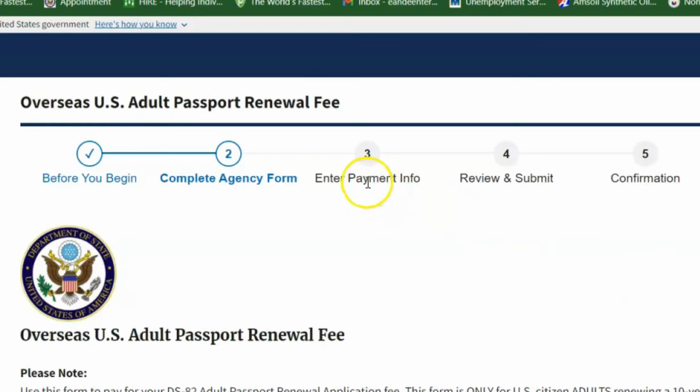Then you will get a confirmation email that needs to be printed out, because that is actually included in your requirements when you submit all your documents. That way they know that you have already paid for your passport renewal fee. That's very important. You need to include that email confirmation that you have paid, the printout, included in your documents. So that's how I did it.